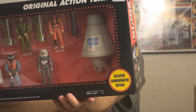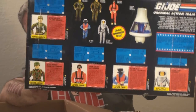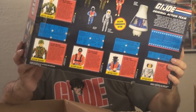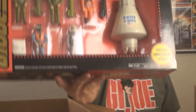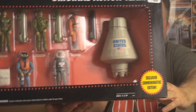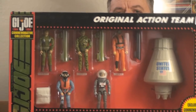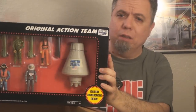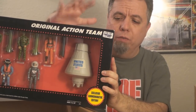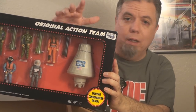It's all still sealed. I didn't know that, but it has file cards for each one. Exclusive commemorative edition. The history of G.I. Joe is important to me. I care about it. And this is a unique piece of history. So thank you for this, Brandon, and thank you for everything you do. Brandon has done a lot for this channel. He's very much appreciated. And let's get together and have a drink.